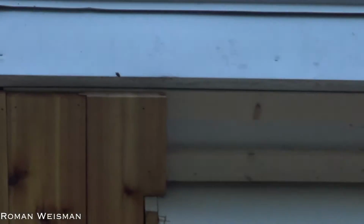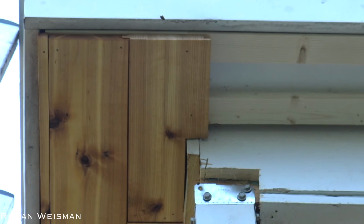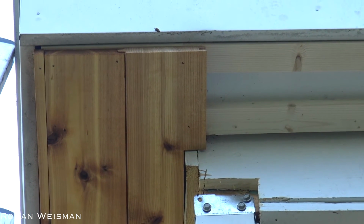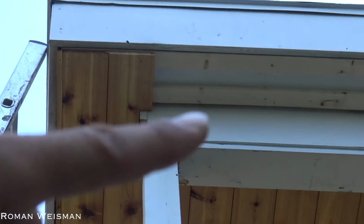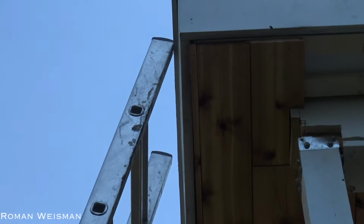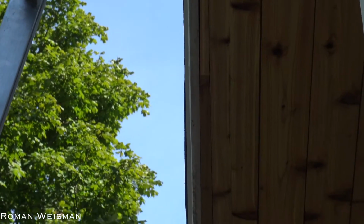To hide this little piece there, the hole, I will take a tongue from a different board and stick it in so it won't be visible, and then I'll do a trim around everything. This part was really tricky with the angle. It took a long time, but I'm happy with the result.